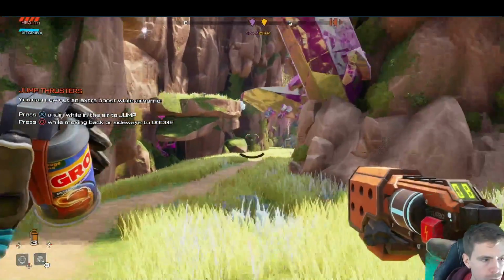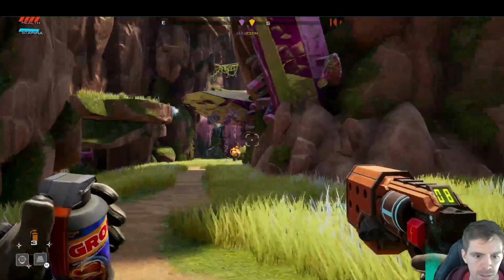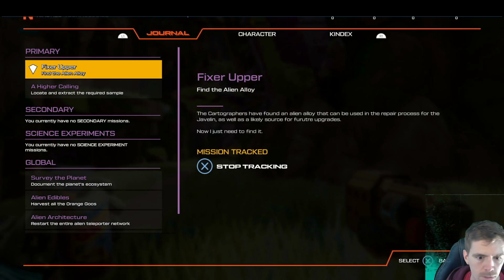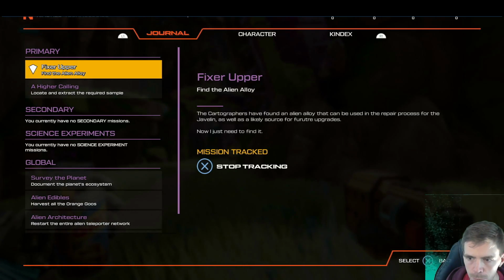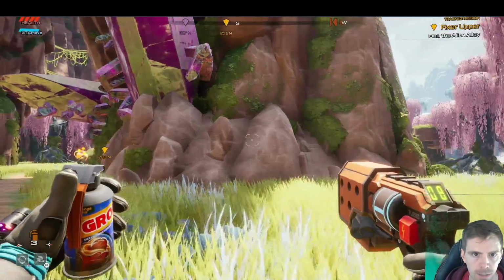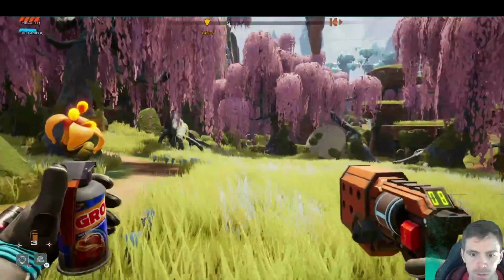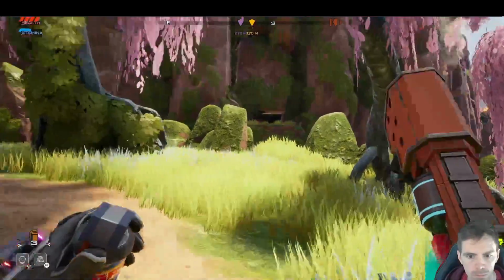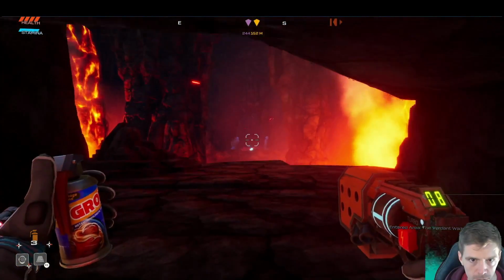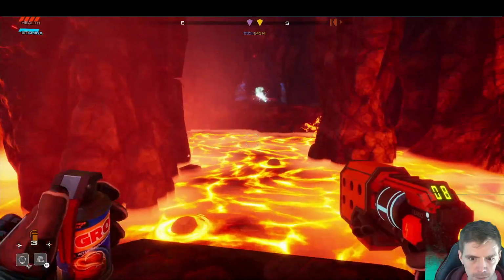Jump. Jumping. Okay, cool. Oh, did I do that? All right, what's next? So we have a bunch of... Found an alien alloy that can be used to repair process for the javelin. Okay, let's do this one. Fixer upper, find the alien alloy. Why are there two? What's this? Nope. Special area? Oh, this looks dangerous. I don't think I should be here right now.